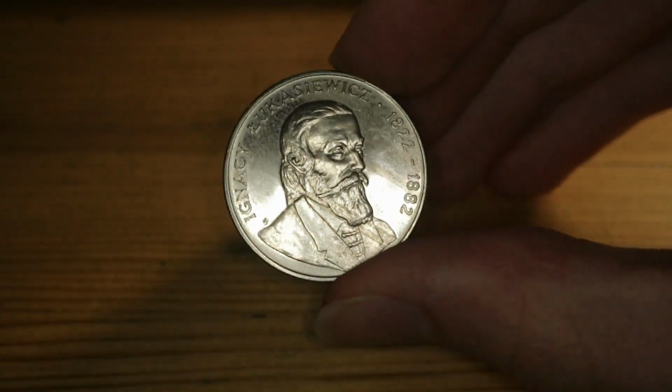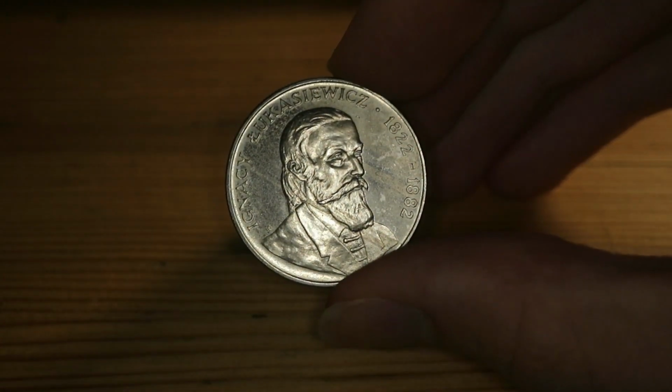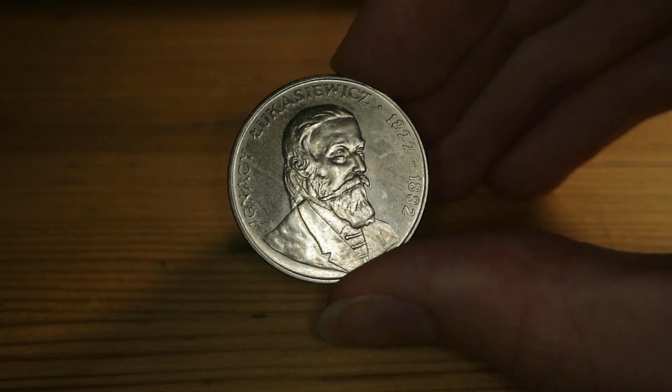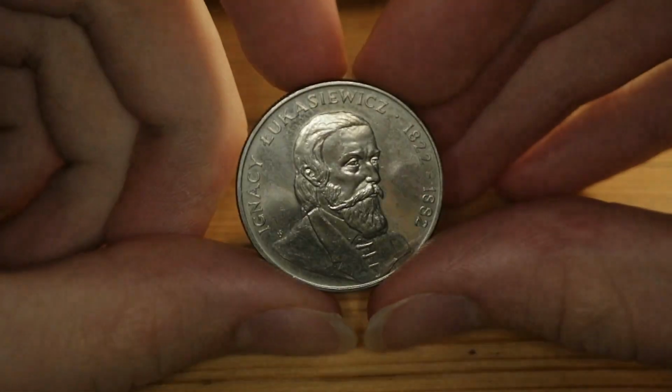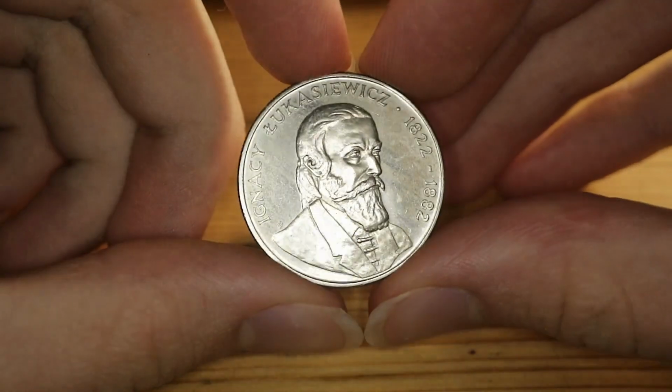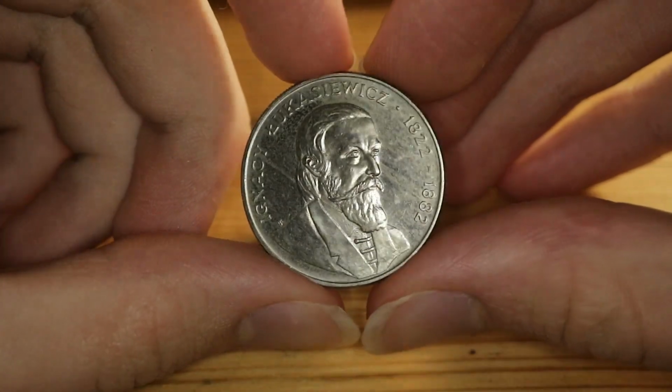However, it doesn't really give it much premium. While other coins in this series are like $1 or $2, this is $2 or $3, so not a lot of cash here. However, I wouldn't be surprised if the price goes up in the future.